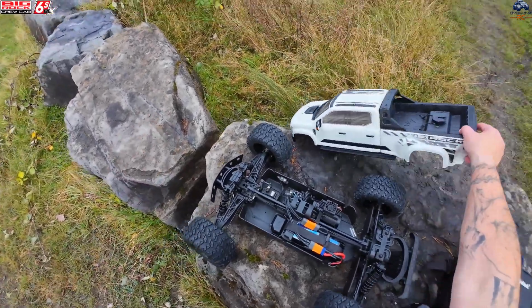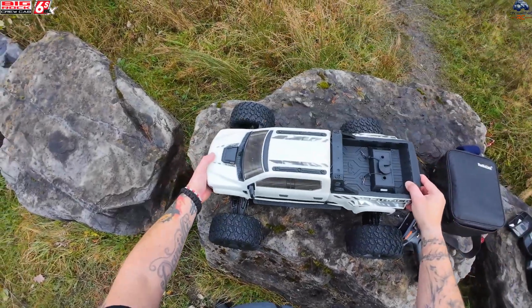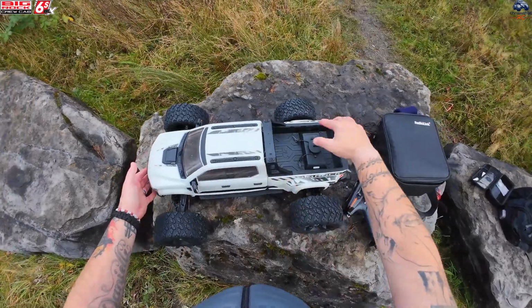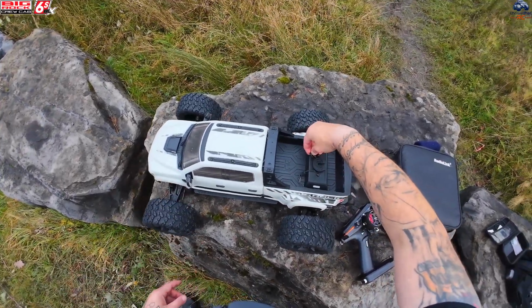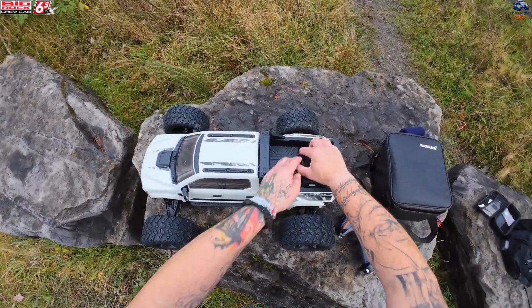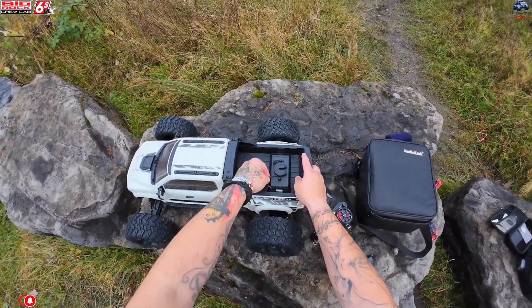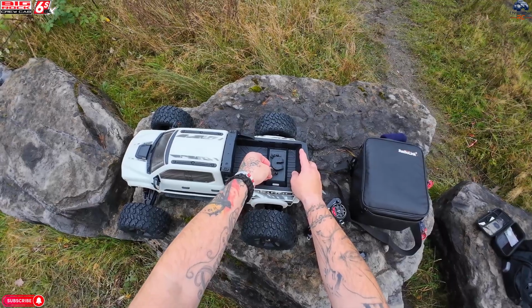Famous Spectrum beeping noise. I have missed that noise a little bit, I'll be honest with you, not going to lie to you. I do like this clipless body system, you've obviously only got it on the rear. Now, this is my first long wheelbase Arrma. I did previously drive the Fireteam and absolutely adored it.